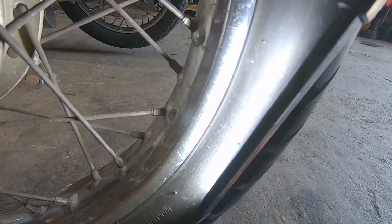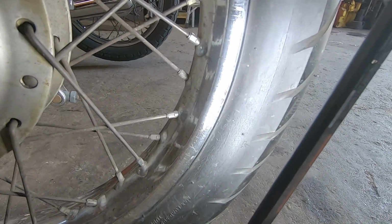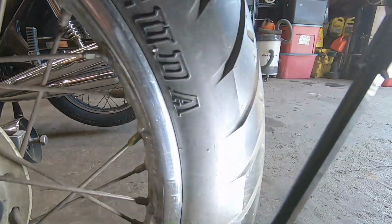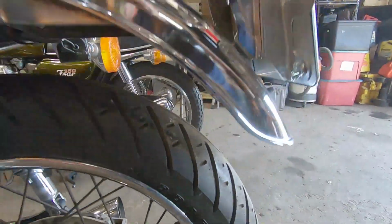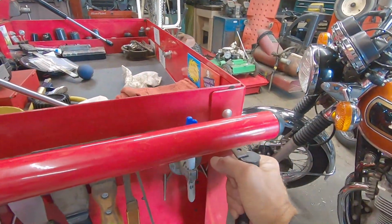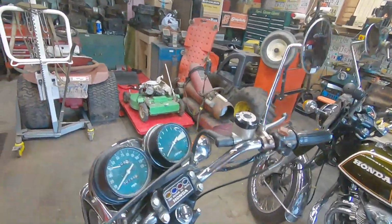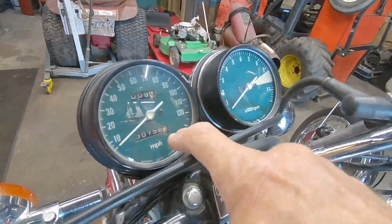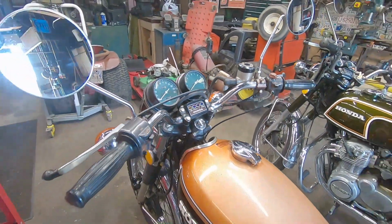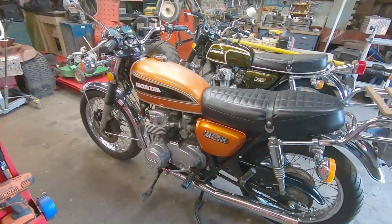Okay. As you can see, hopefully, even though these tires look fantastic, they do have some dry rot going on, and it goes around the whole circumference, so it doesn't get ridden a whole lot. Although I must admit, going into town, I have put 106 miles on the bike since getting it. It's getting 35 miles to a gallon, which is within range of what they should get.